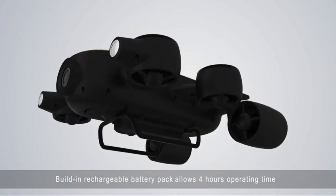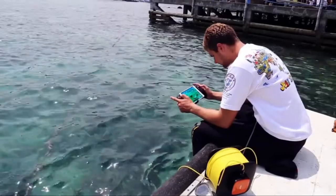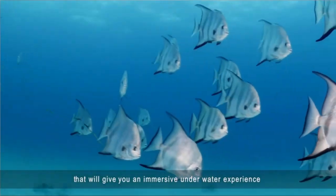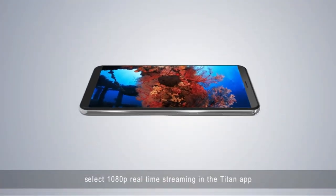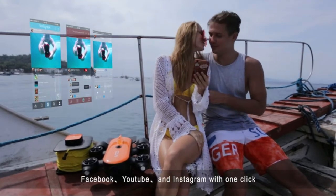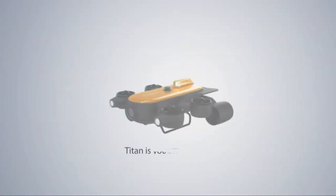A built-in rechargeable battery pack allows up to 4 hours operating time, so you will have plenty of time to enjoy the underwater world. While you pilot the drone, you can connect to VR goggles that will give you an immersive underwater experience. If you want your friends to see your adventure stories, select 1080p real-time streaming in the Titan app and share epic moments to social media platforms like Facebook, YouTube, and Instagram with just one click. No matter if you're underwater filming, diving, boating, or fishing, Titan is your best choice.